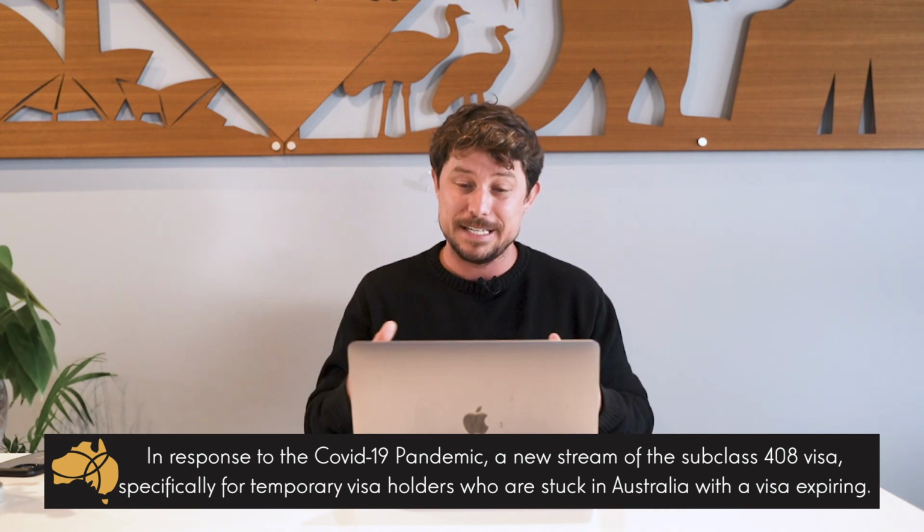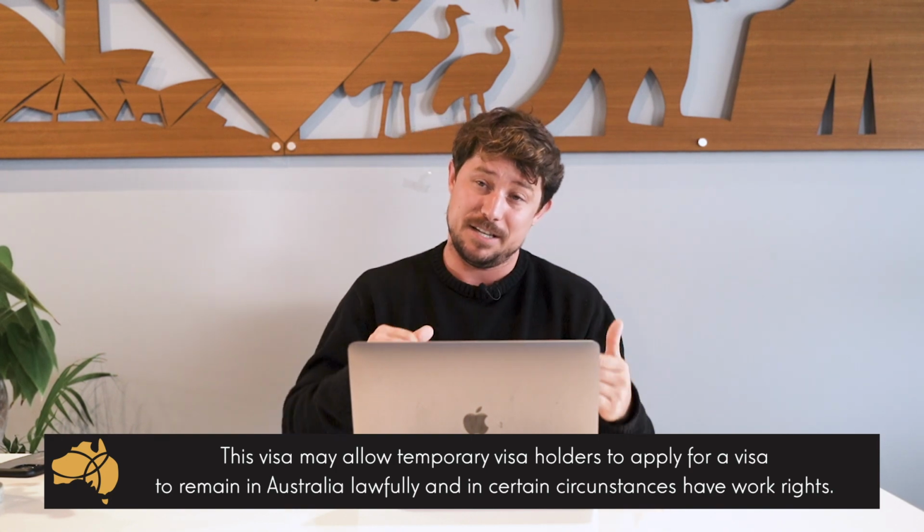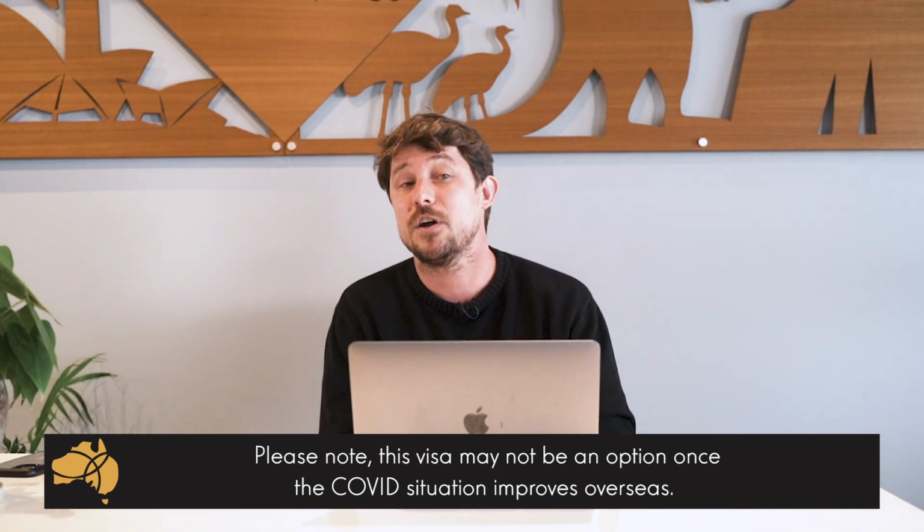All right, so the last visa I want to discuss is the temporary work activity visa, the COVID 408 visa. So this visa was brought in by the government during the COVID pandemic. It is supposed to be a visa of last resort, but in certain circumstances, the visa holder can have work rights. Now, because it was brought in by immigration during the COVID pandemic, and to ensure that people aren't remaining unlawful in Australia if they can't return home, it does have a set time frame. So we don't know, whenever COVID passes or flights or international travel begins to open, I would expect this visa to be phased out and no longer be a possibility. But, at the moment, COVID's still very much happening. And this visa is potentially an option.